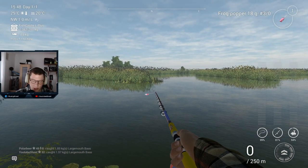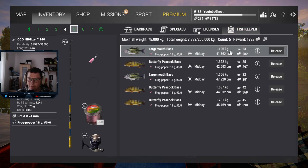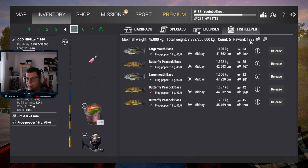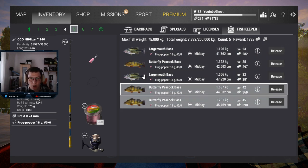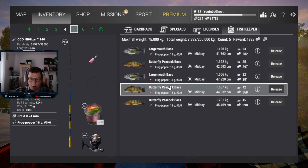Okay, so let me just check how much I have already in the fish keep net. Okay, it's about $1,729. That's it at the moment. All of these were caught with the frog, Papa.